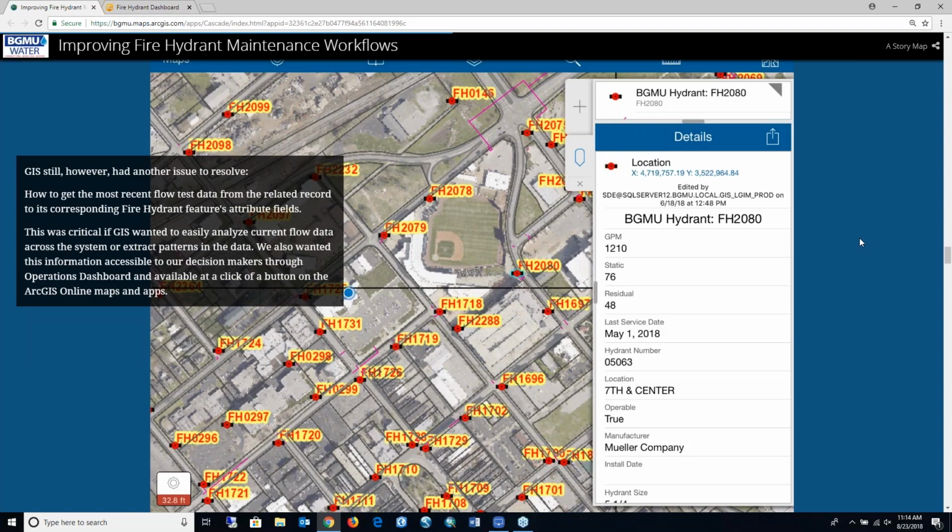So GIS still had another issue to resolve after we moved to the hydrant solution. We need to be able to get that recent flow test data from the related record to its corresponding hydrant feature attribute table. This was going to be critical if we wanted to easily analyze current flow data across the system or extract patterns in the data. And we also wanted this information accessible to our decision makers through Operations Dashboard, and then available at a click of a button on the ArcGIS Online maps and applications.